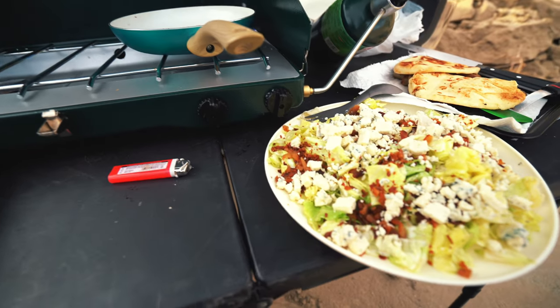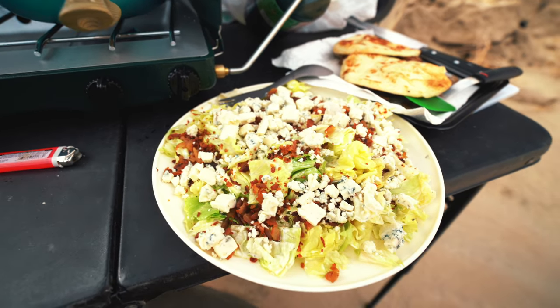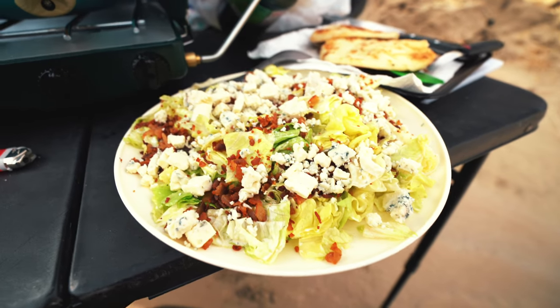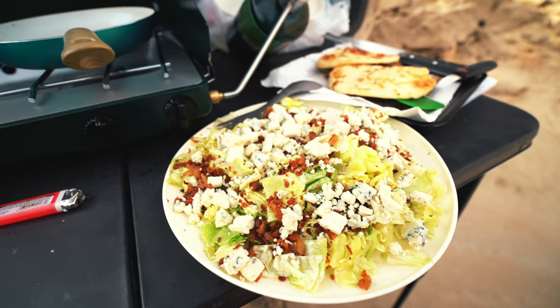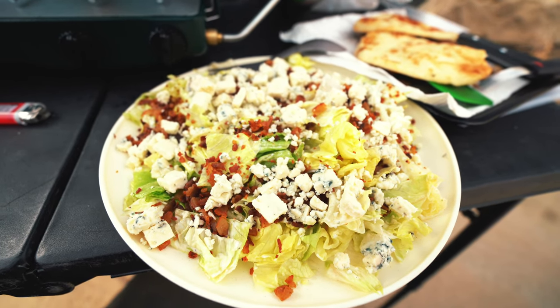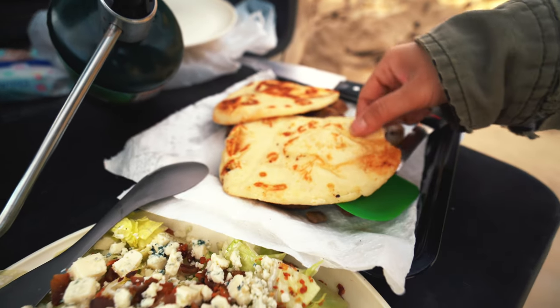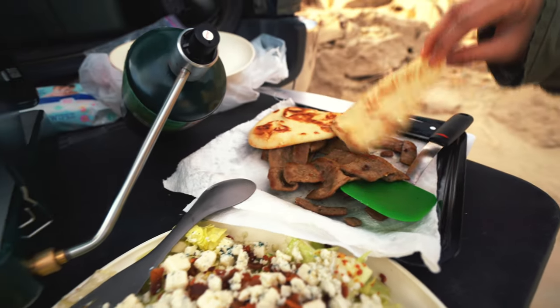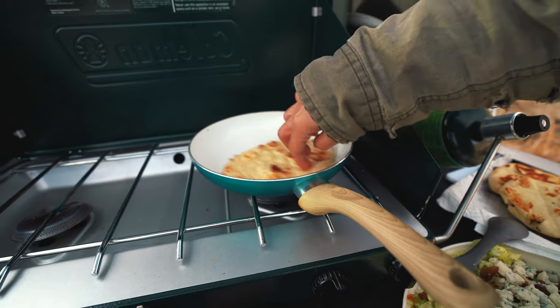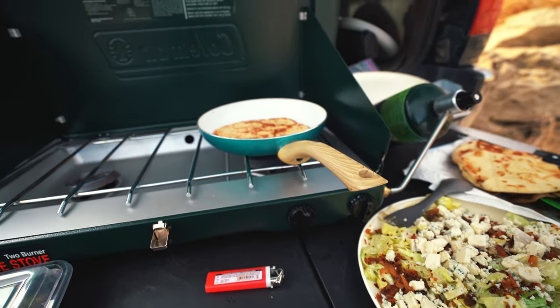So she made this bomb wedge salad. Chopped up wedge salad: three cheese crumbles, iceberg lettuce, ranch dressing, and bacon bits. And then we got the gyro meat. All the colors are so good. And then that's the last piece of naan bread. I don't know if you guys ever heard of it, but it's so good.